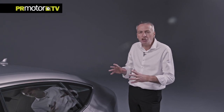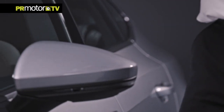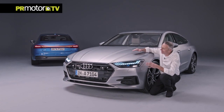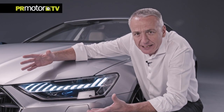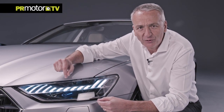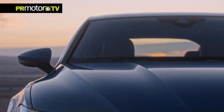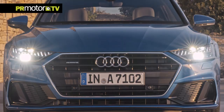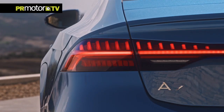For me, there are so many gorgeous little design details, from these broad, muscular hips the eye is led all the way down to this razor-sharp new suit of clothes. Look at the way the bonnet cascades down to this low, wide grille. That just screams sportiness and power. And that is what I want from a coupe. Fully integrated into this design are the lights, and they are going to make you smile.